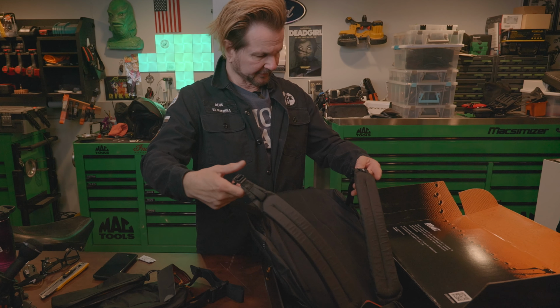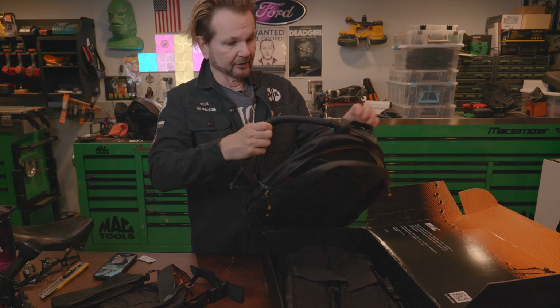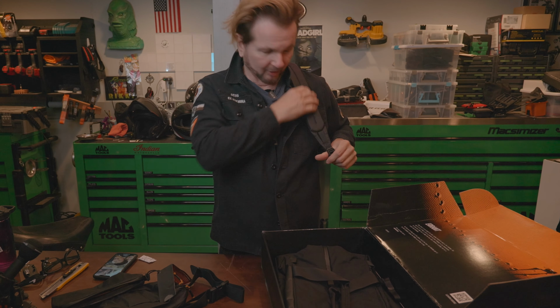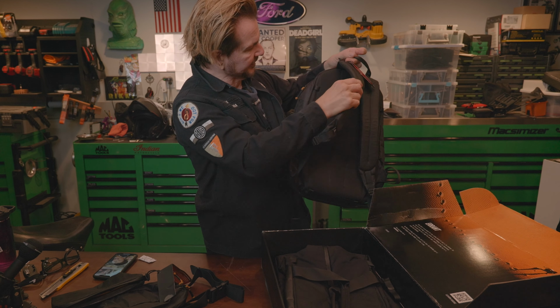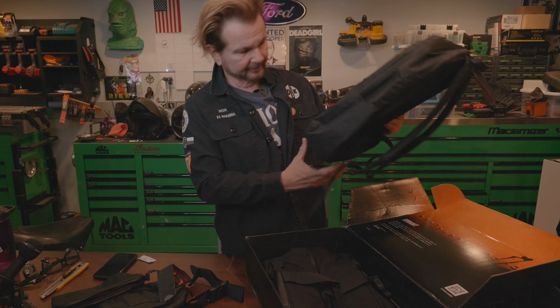Maybe. The only thing that this is missing is something that goes across this way, which is good on a motorcycle because the wind can hit it and it can flop off. And there's nothing that goes across the chest. So that's one downside. This is definitely more of an everyday carry.